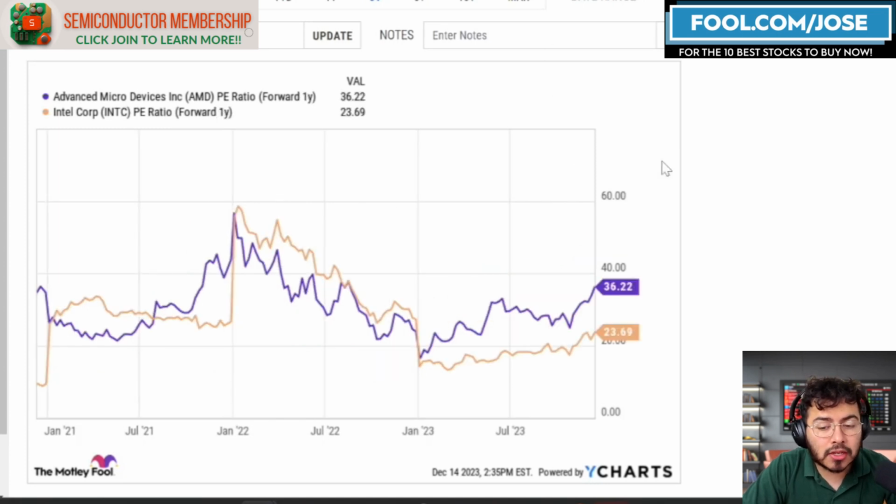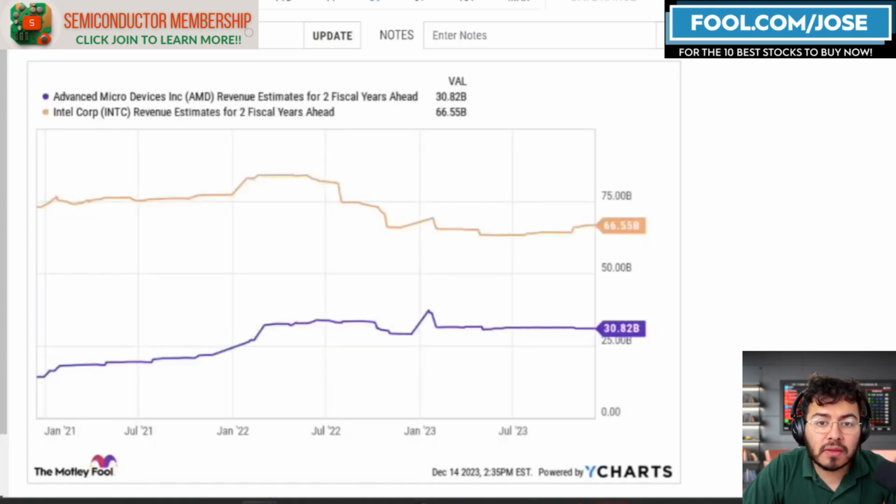Now, I actually wanted to take a closer look 1 year after that. So forward 1 year PE ratio, which is the end of next fiscal year. So in theory, 1 year and 1 quarter from now, AMD's PE ratio is sitting at 36.2, while Intel's PE ratio is sitting at 23.69. So just some fun notes here.